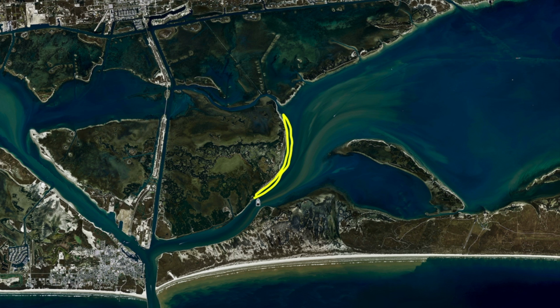So that said, this area over here on the super flat, you've got all the great kind of bottom that you want. You've got grass, you've got potholes, you've got a little bit of squishy mud here and there, but it's not terrible.